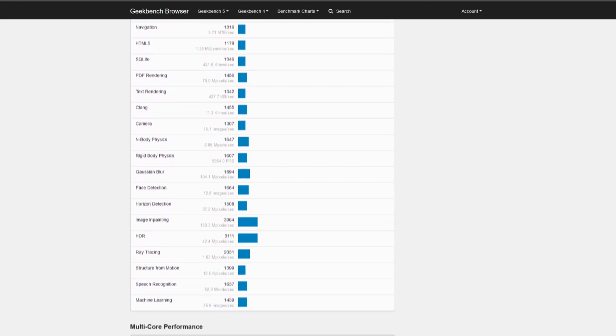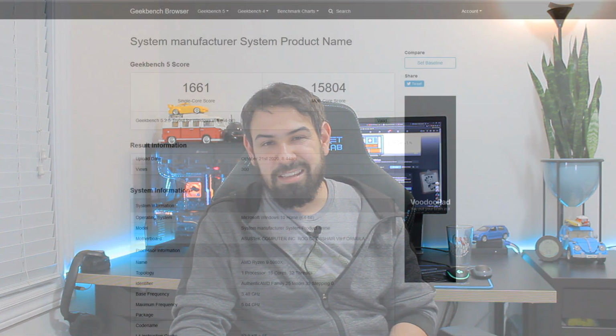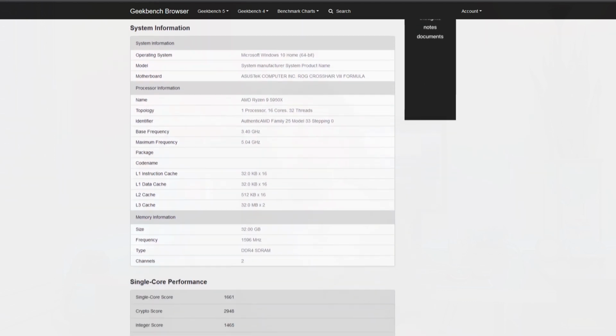4.95 gigahertz it was clocked at. So that's really impressive. But hey, there's still one more CPU higher end than the 5900X. Yeah, the full-on Zen 3 chip, the 5950X, and that also ran a Geekbench score and bested the 5900X in both scores. So a single core test, or single thread test, I should say, is a 1661 score, and then did a multi-core score of 15804. So that was pretty impressive.